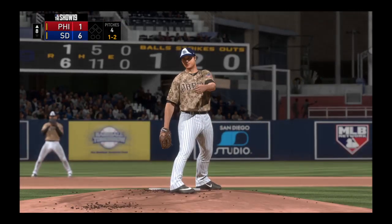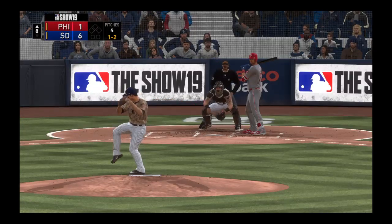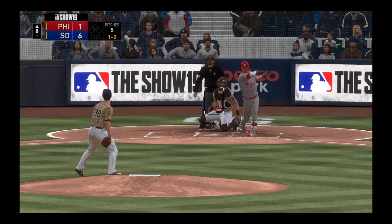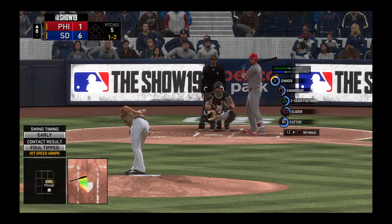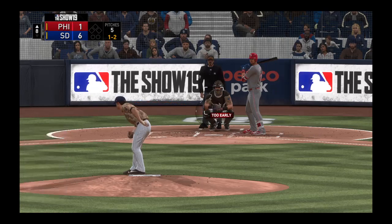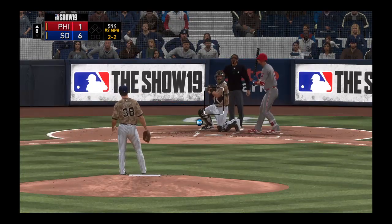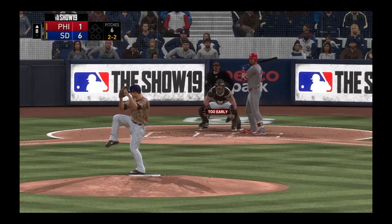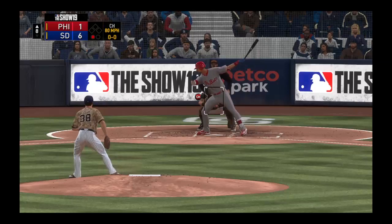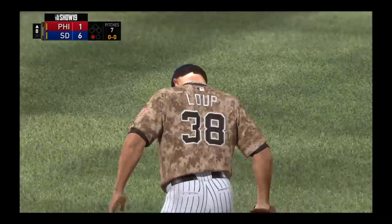And now he'll step off as they look for a strikeout pitch. The 1-2. Still hanging with him. Another good swing to keep it going. The 1-2 is taken for ball 2. And he wasn't going to hit that one. The strikeout, and there's one gone.